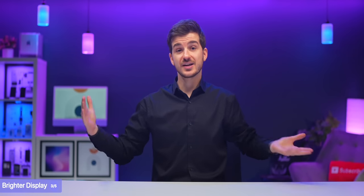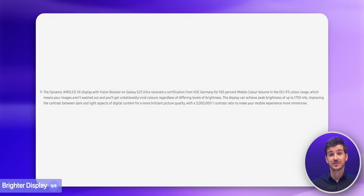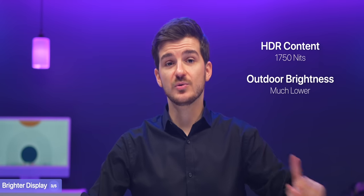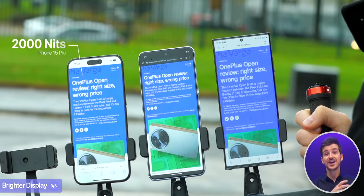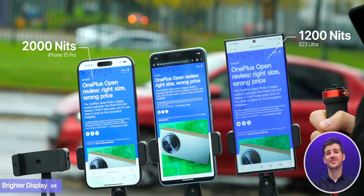And that's not something that I can say about some of the other phones, like the S23 Ultra, which even though Samsung claims that it can go up to 1750 nits, this is only when viewing HDR content. Outdoors, it only goes to about 1200. So the difference between a 2000 nit iPhone and the S23 Ultra's 1200 nit outdoor brightness is very noticeable.